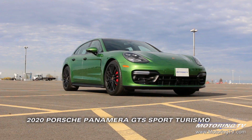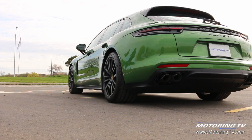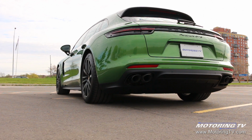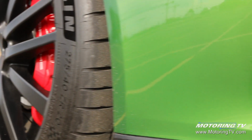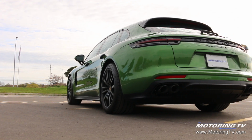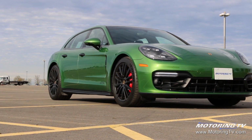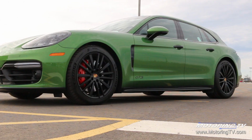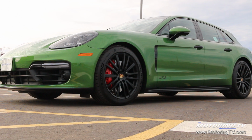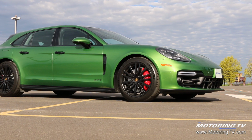For many long years, the GTS badge has represented something special. Think 1963 904 Carrera GTS. The key here is the GTS bridges the gap between the S and turbo models. It gets better power than the former, along with many of the sportier fixings found beneath the top-line turbo, but at a sharper price. The GTS Sport Turismo not only gets sharper looks, it proved to be a proper head-turner dressed in its mamba green paint.